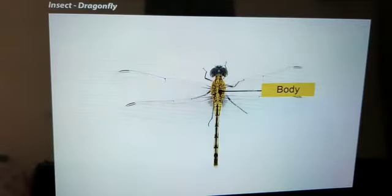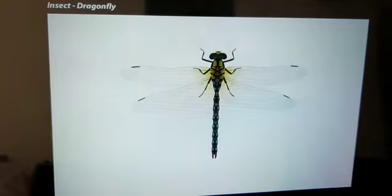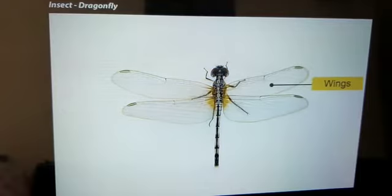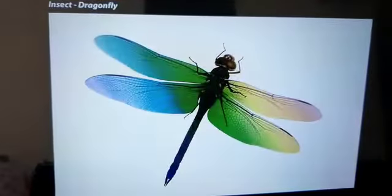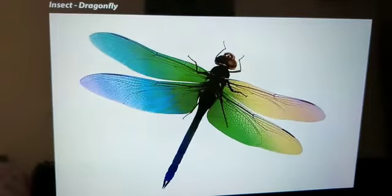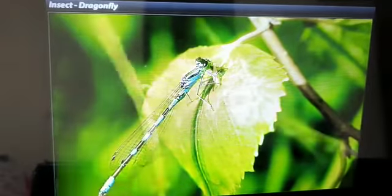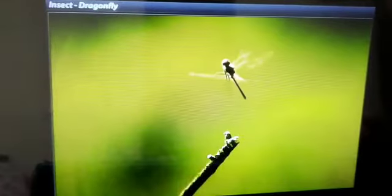A dragonfly has a long body. It has two big eyes and six legs. A dragonfly has four big and thin wings that help it to fly. Sometimes these wings are colorful. Dragonflies like to eat small worms and small insects. Have you seen a dragonfly?